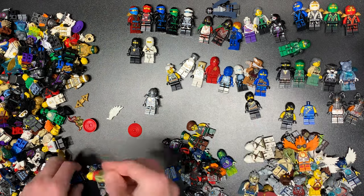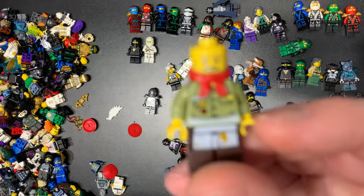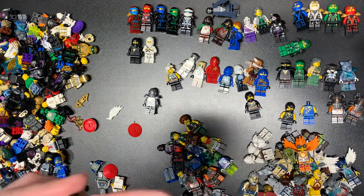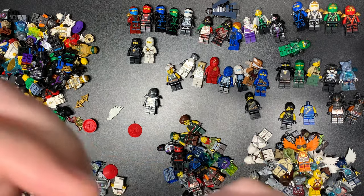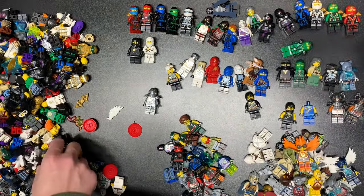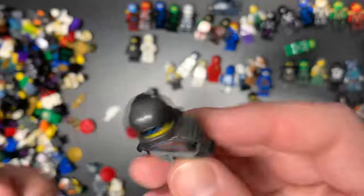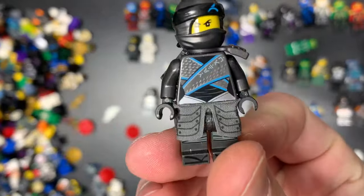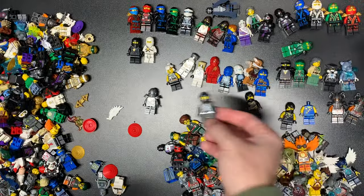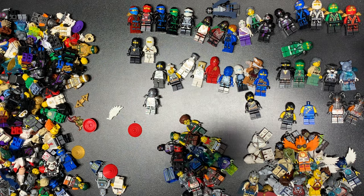There we go. And some extra from Ninjago? Not sure what that one is. Movie, we don't need to put the movie ones up there. Too new to be super valuable. This looks like another Kryptor. We already had him, but we'll times him by two. We also have Nia with the cut pants there, I guess you could say. The skirt one is the more valuable version. The together skirt, I think, is the one that is not quite as valuable.